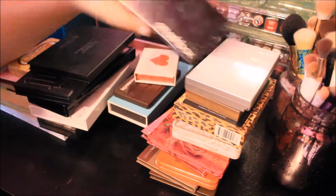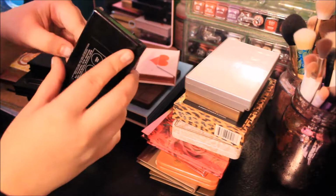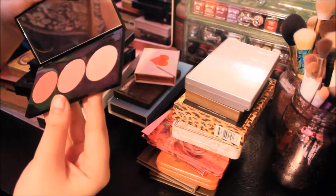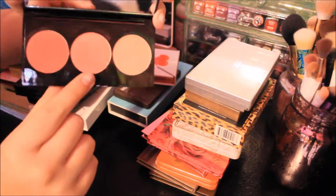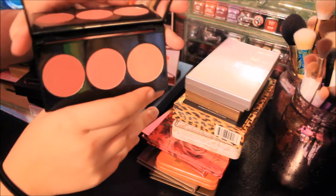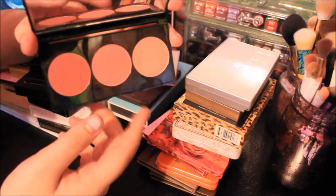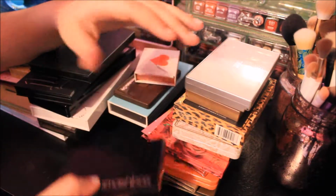And then I have this Smashbox palette right here. This is a trio palette, and I also got this one at Marshall's or TJ Maxx. And it looks like this. It has a darker blush, lighter blush, and a highlight right here. And this is actually a really nice compact palette if you want to travel. So I really like this one.